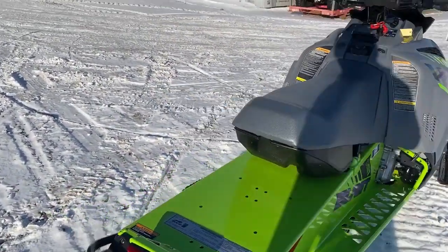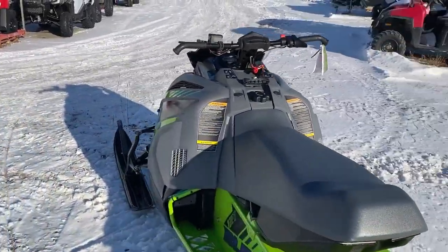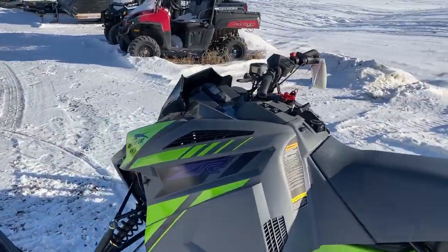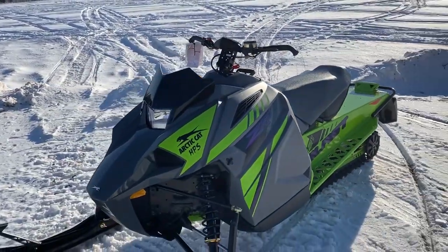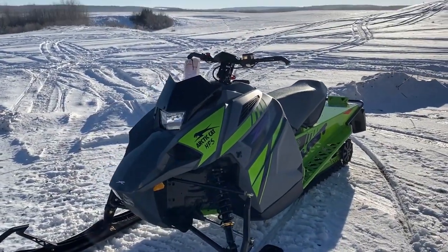Be a really great trail sled. It's marketed as an entry-level sled, but good for some trail riding. Maybe you're playing in the light powder. Kind of ideal for ice fishers.